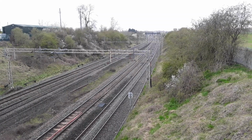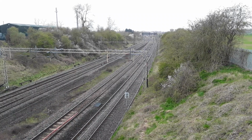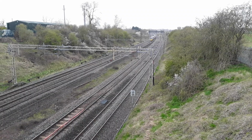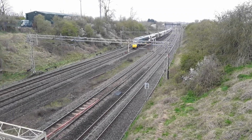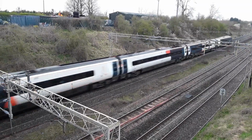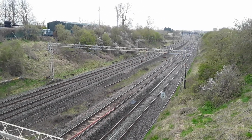Alright then, the next train to make an appearance is going to be another Avanti West Coast Class 390 Pendolino going from Liverpool Lime Street to London Euston. Giving it a bit of a bootful. (391.55) in the full complement livery.